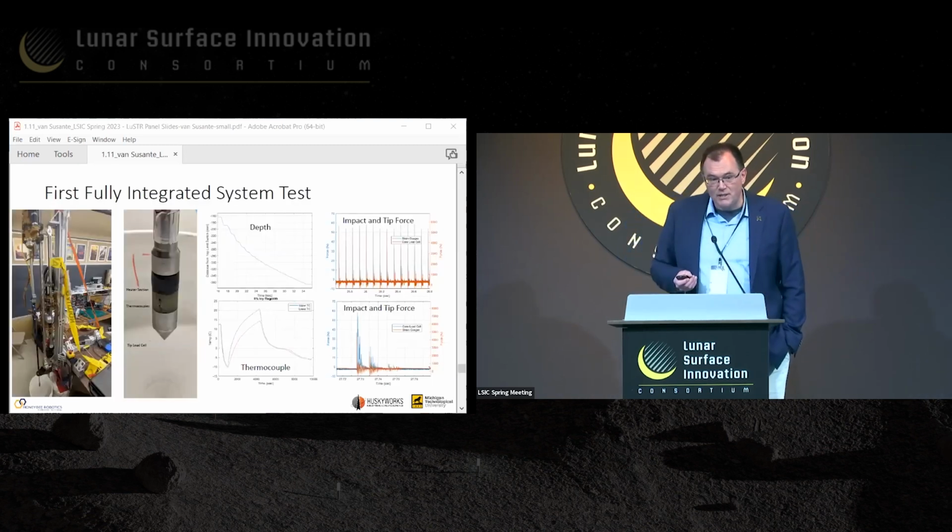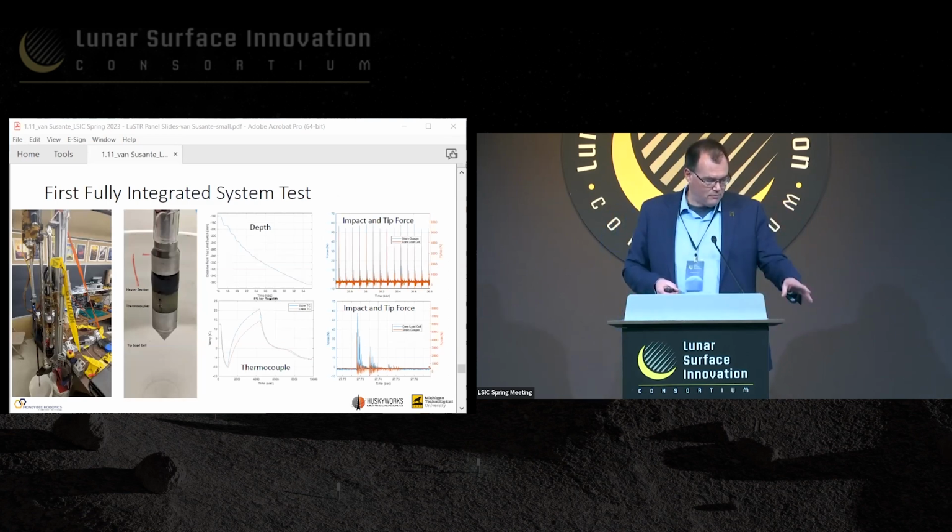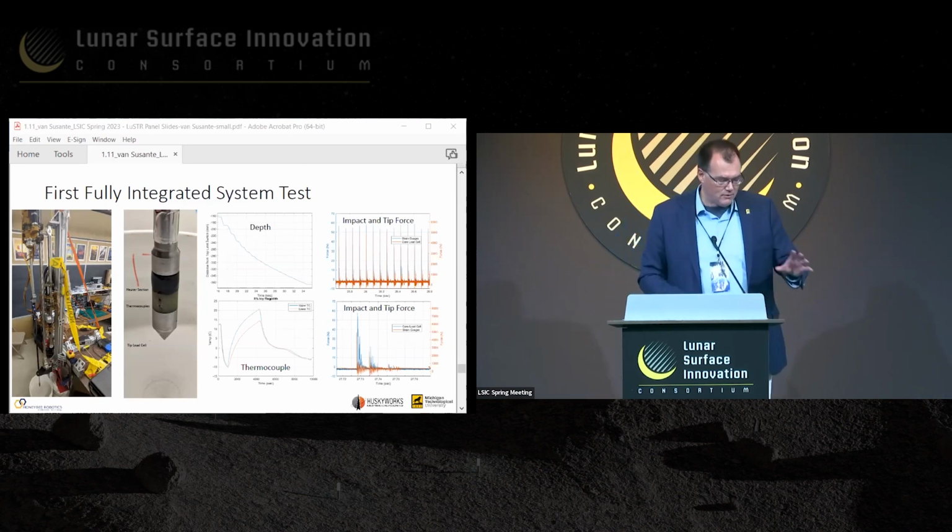Then we did do a fully integrated system test with the whole rig and everything. You can see we get depth data, we get thermocouple data, we get impact data, all that stuff. So the system all works.